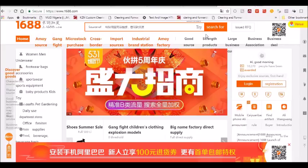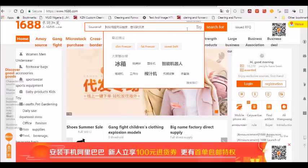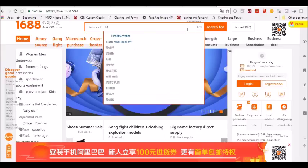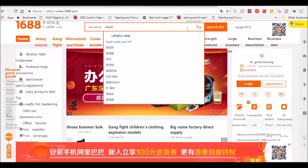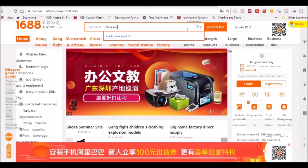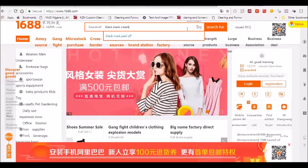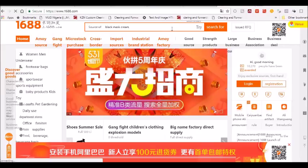So when you have seen the product you're looking for there, let's search for this black mask cream or peel off. Okay, whichever one. Just let's see. Black mask peel off.